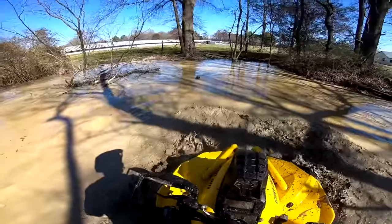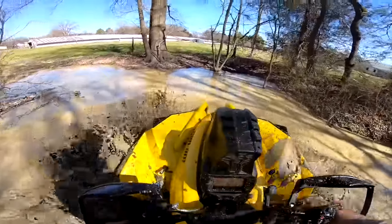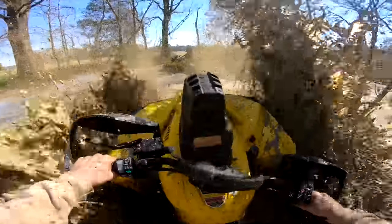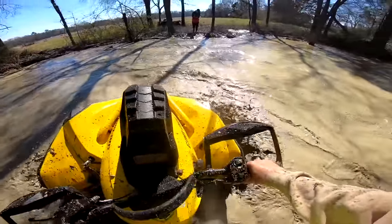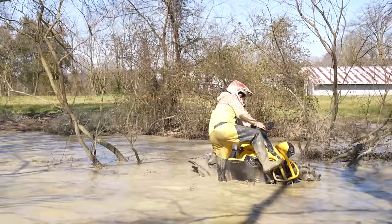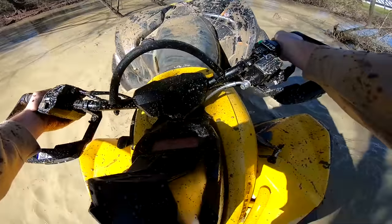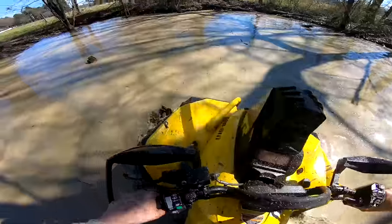There it is. Woo-hoo! She just eats, son. Gotta get up on the front of this thing, get it over this log. There it is, just eating. Let's get back after it.